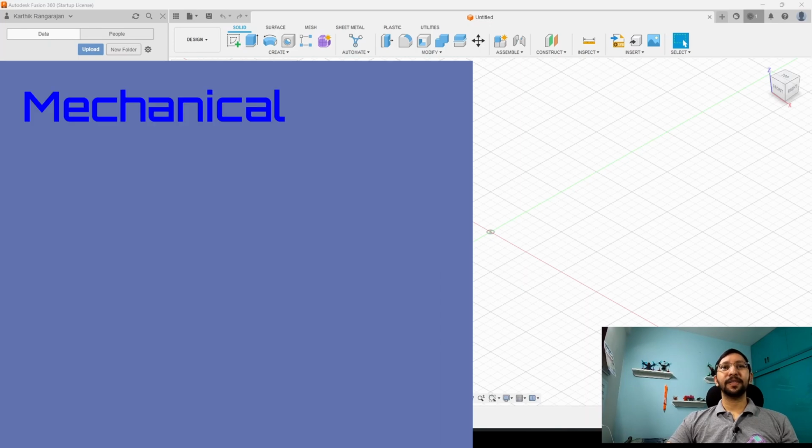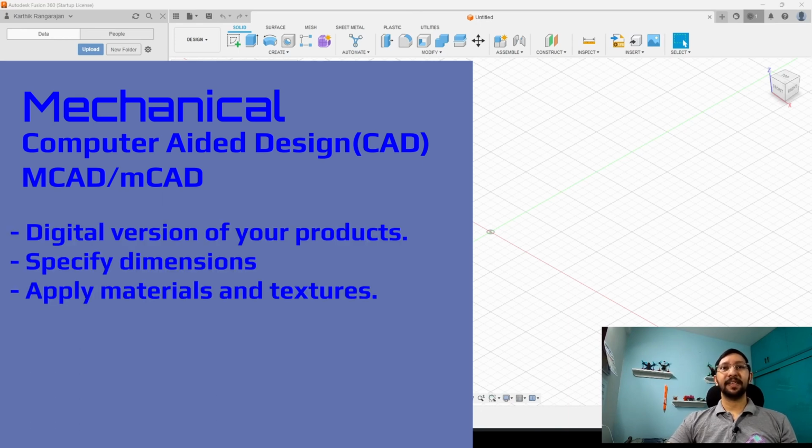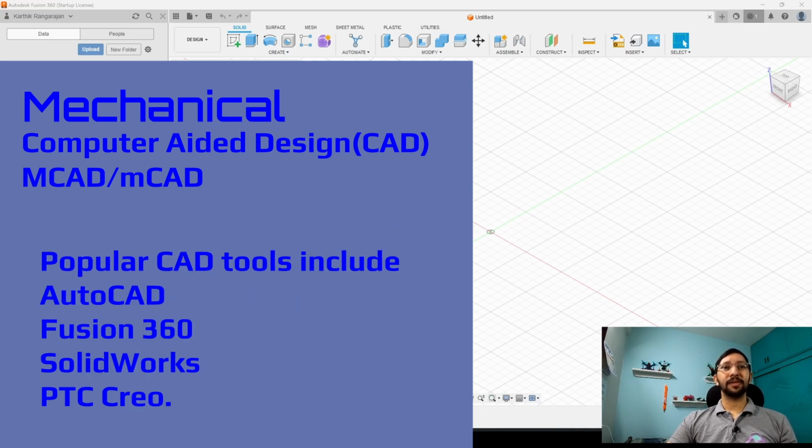All right, let's look into the first one in the list, which is computer-aided design, CAD. For mechanical, it's called mCAD. CAD software enables you to create a detailed digital version of your product or parts. It allows you to design individual components and assemblies. You can specify dimensions, you can apply materials and textures. Popular CAD tools include AutoCAD, Fusion 360, SolidWorks, PTC Creo, and so on.